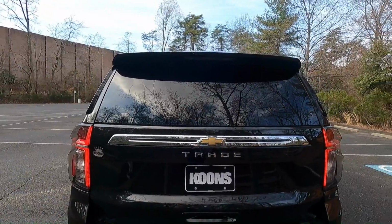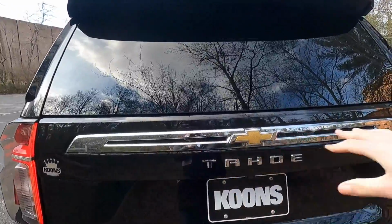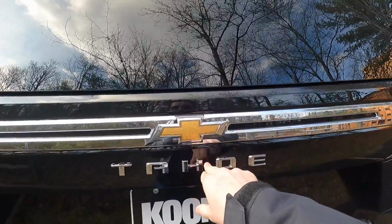You also get LED taillights as well as chrome trim with your Chevy emblem. So this is kind of similar to what you would find on the front grille. You get those two bars, Chevy emblem, Tahoe lettering.